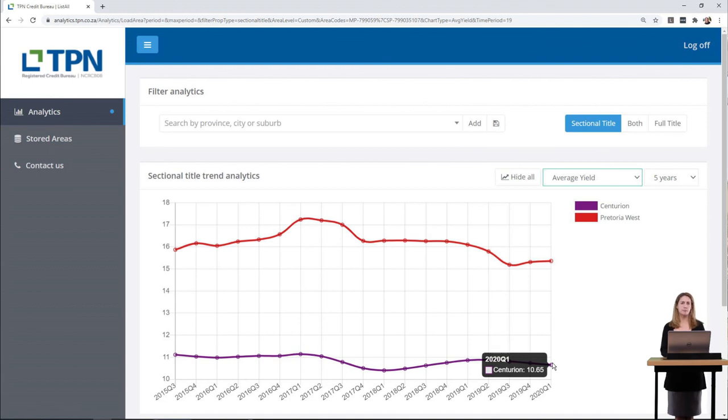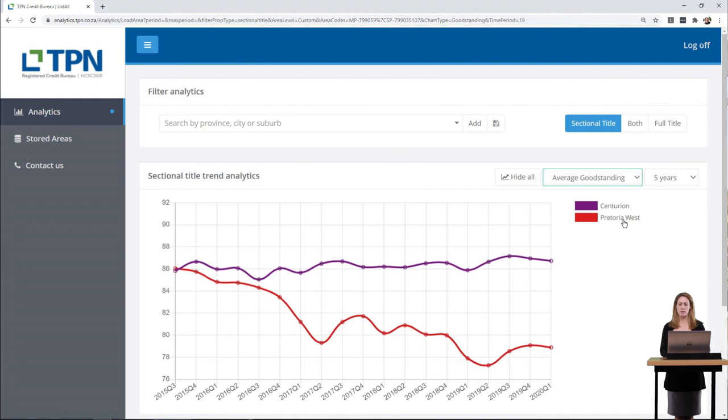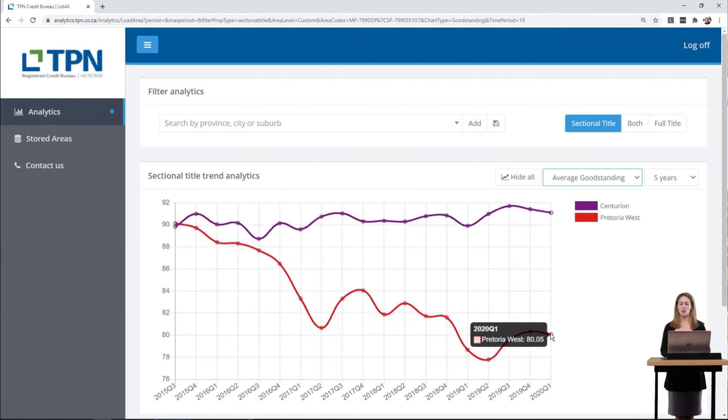So remember, it's not just about the yield, it's about the good standing. And let's have a look at the risk in those two areas. Pretoria West, although you can achieve a 15% gross yield, we do have higher delinquencies at 20%, 80% good standing versus, as I said, Centurion sitting at over that 90% good standing ratio, even in the lockdown period.